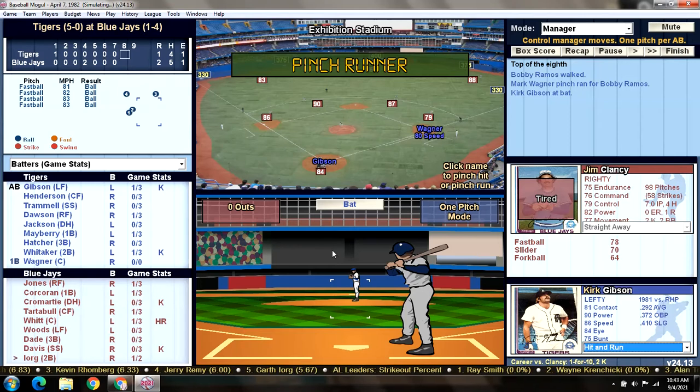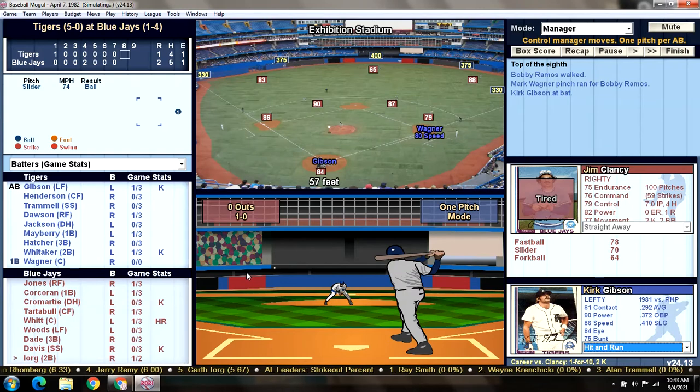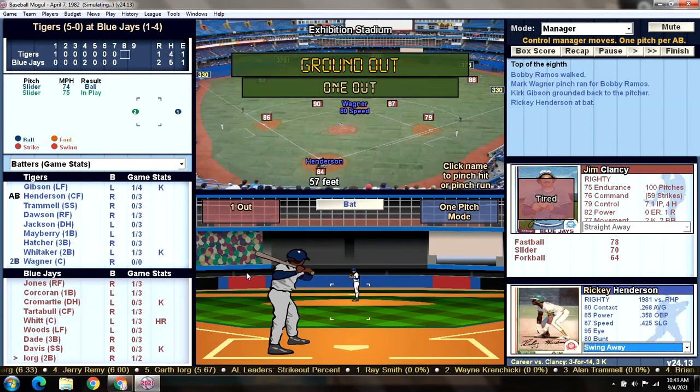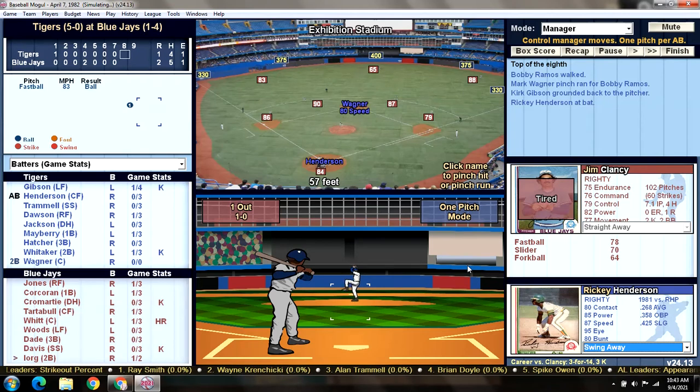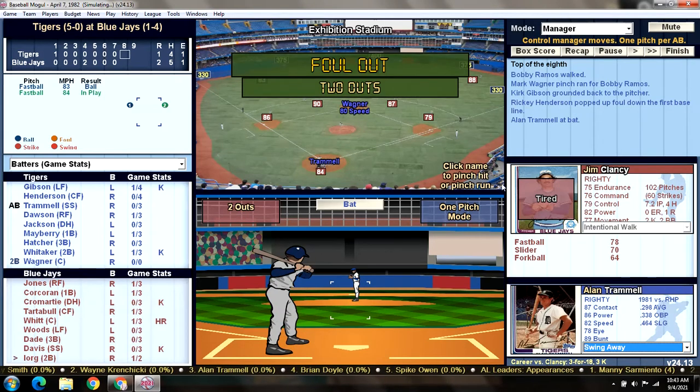Try to get Wagner into scoring position. Oh, weak ground ball right back to Clancy, and the only play is to first. So Wagner, the tying run, is at 2nd base for Rickey. We need a clutch hit here from Rickey. He's already had one walk-off this year. Oh, come on. He pops it up on the infield. Henderson now 0 for 4 today.